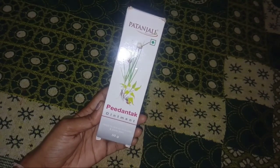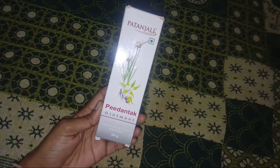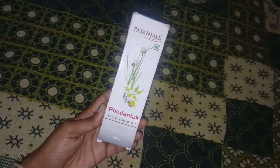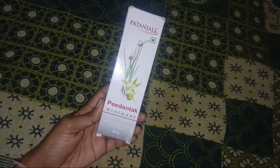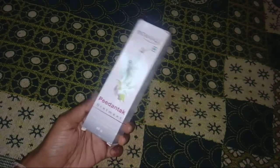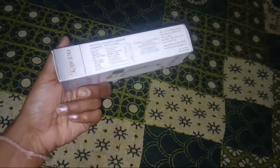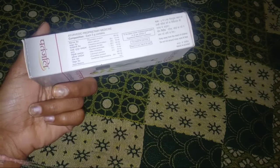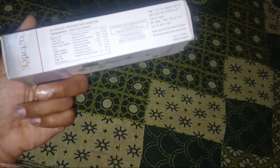This pain reliever ointment penetrates deep in the tissues and eases joint stiffness and swelling. It helps in giving relief in back aches and muscle pain. It helps in normal functioning of joints. On the right hand side of this packaging, they have mentioned the composition which they have used in this ointment. If you want to read, then please pause this video and read it out.